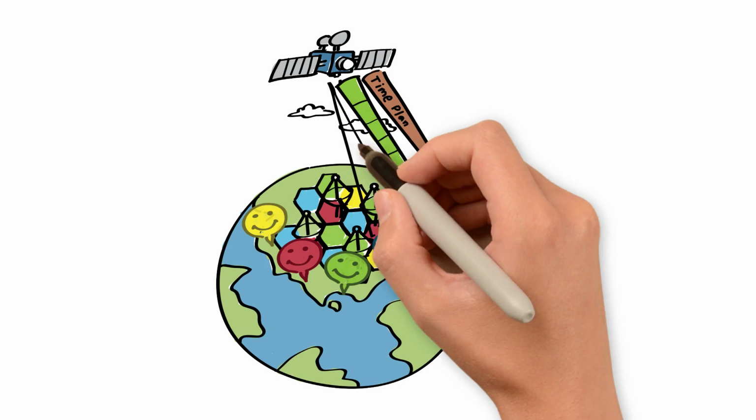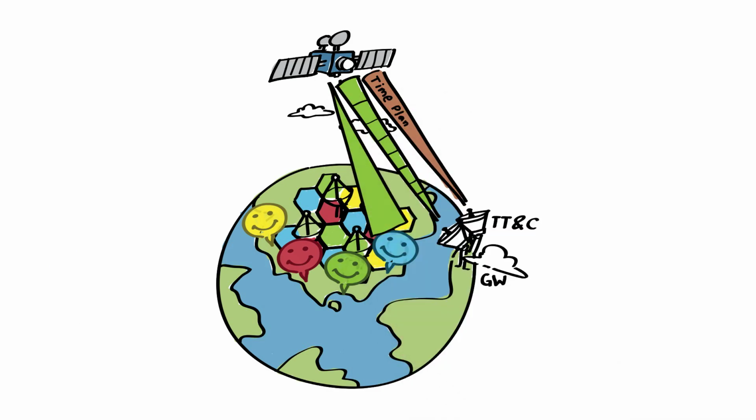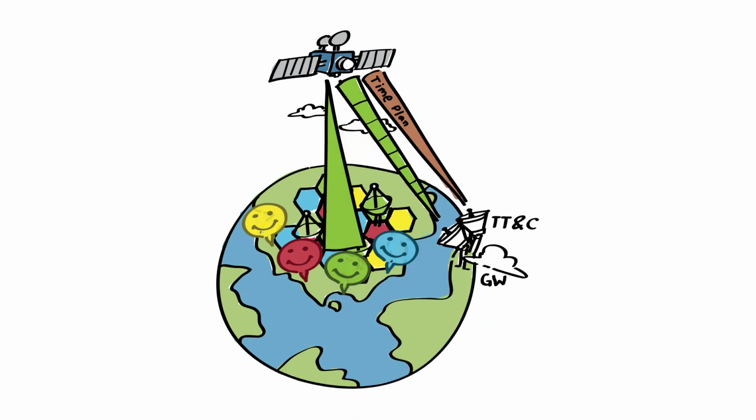Flexibility. It's now 8 p.m. EDT over the U.S. East Coast region, which is the peak demand time for services. While in the West Coast region, 5 p.m. PDT, traffic demand is much lower. Therefore, the beam hopping satellite illuminates the East Coast region with longer beam dwell time to meet this demand.